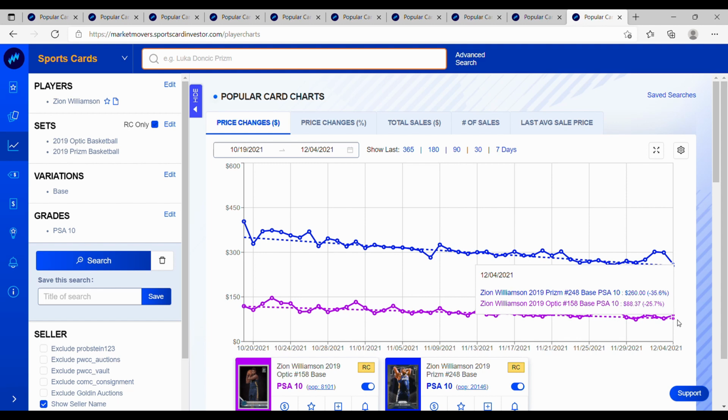And then also we have players like Luka, who are still extremely popular. LeBron James, one of the greatest players of all time. Some of the best players in the game who still have a lot of hype around them. A lot of their cards are still trending down, even though they're having pretty solid seasons this year.